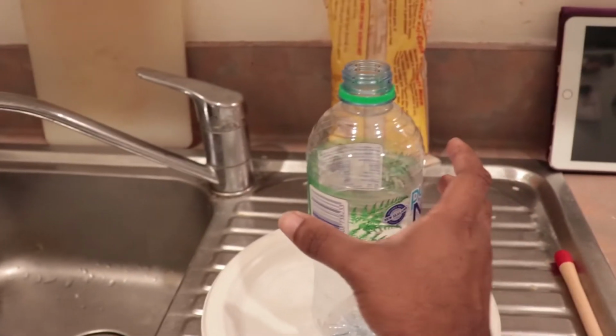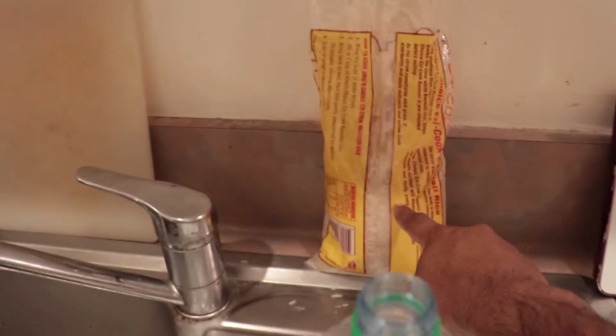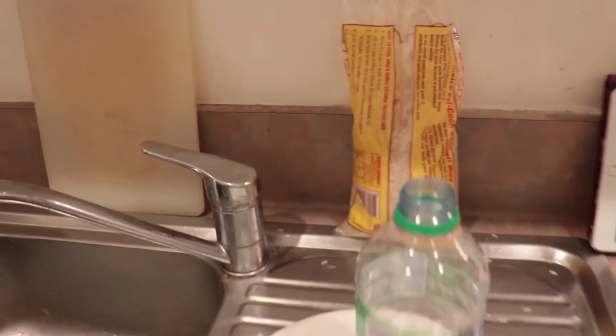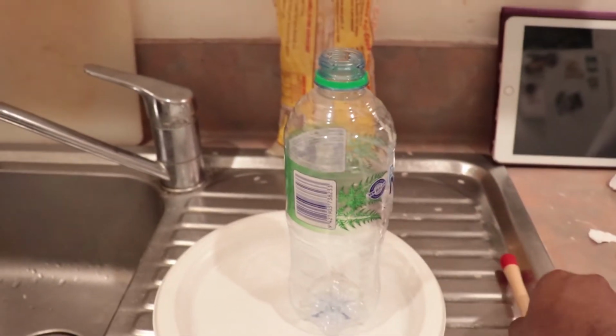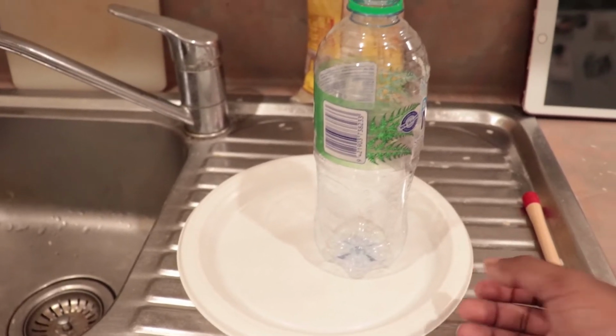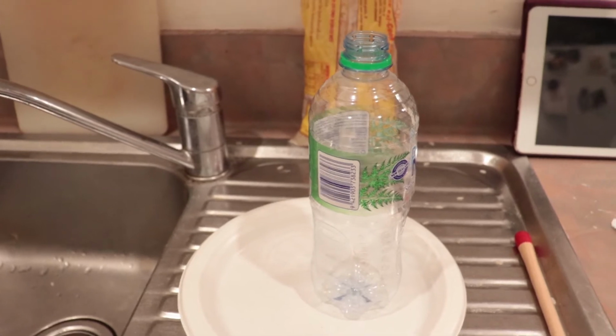Here's what you'll need for the experiment. You'll need some sort of plastic bottle like this. You'll need some rice, and you'll need a chopstick, a skewer, or a stick like this. You'll also need a plate or something underneath to catch any rice that spills.